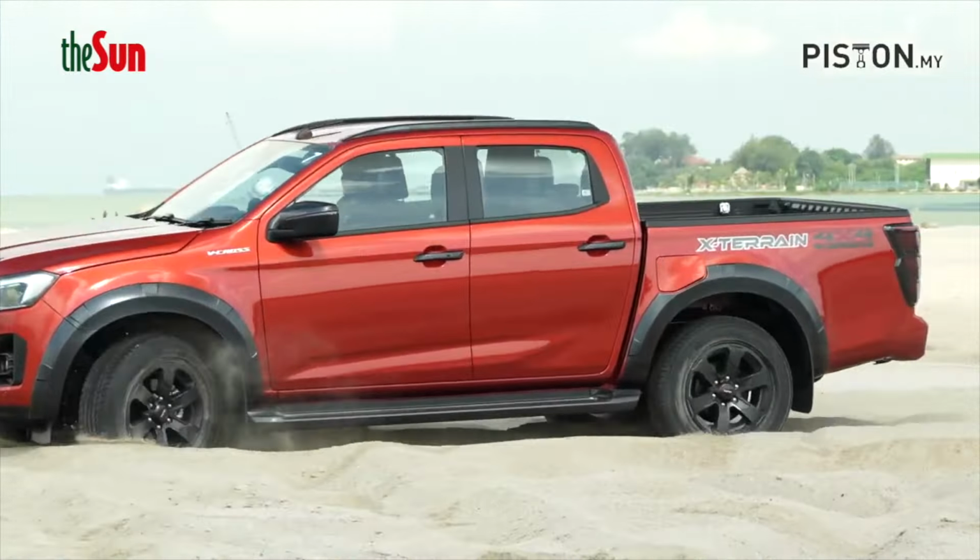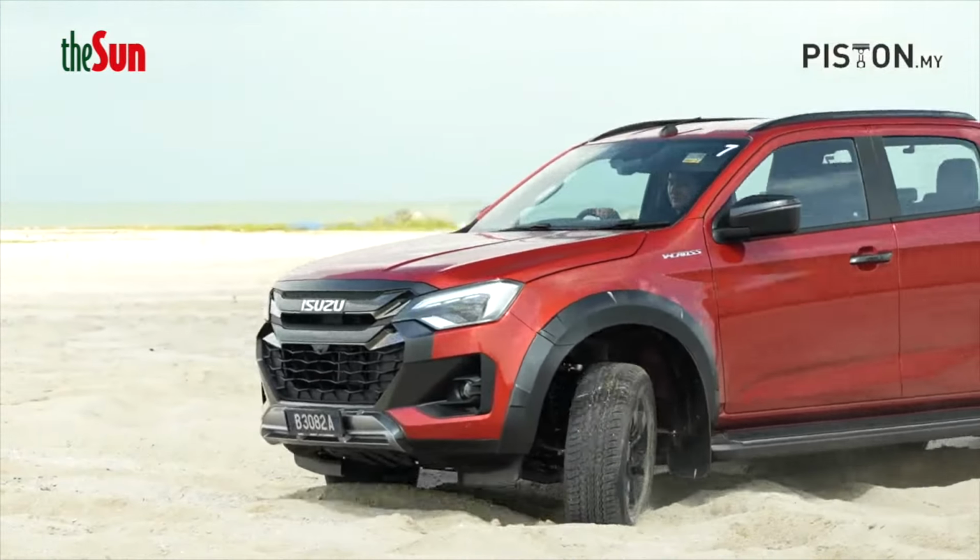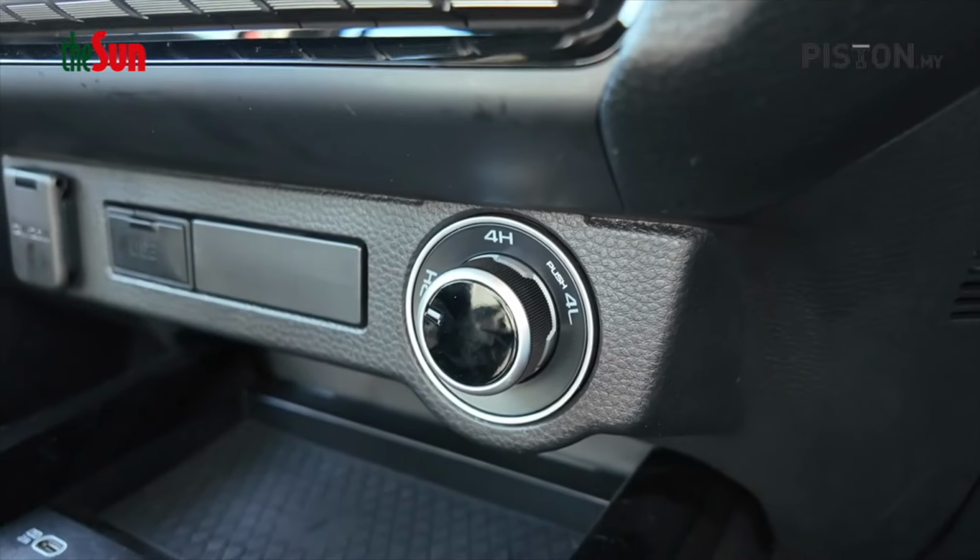It didn't get stuck. For one, that is testament to that rough terrain mode that I was telling you about earlier. Basically, it was just as easy as turning the knob. A lot of pickup trucks have this knob. You just turn the knob, and you are basically switching between 4 high, 4 low, and 2-wheel drive. It's just as easy as turning that.